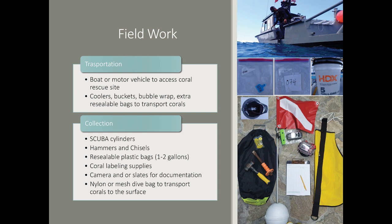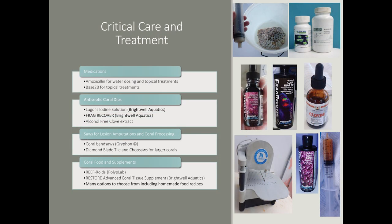But if you're out in the field and you have these bags and you're planning on labeling anything, you can always just take a piece of waterproof paper, cut it up, put it in each bag, and write down that unique colony ID when you collect that coral. And then there are labeling supplies, cameras, and dive slates for documentation. I personally just use a camera. I photo document everything, but if you want to do it the old school way, there's the dive slate. And then nylon mesh or catch bags to put your corals that are in your plastic bag in, for transport to the surface.